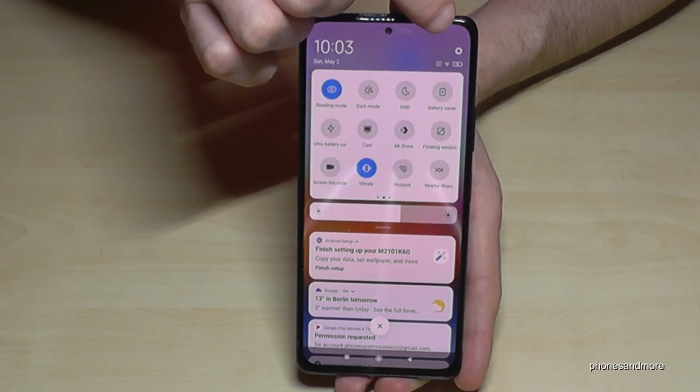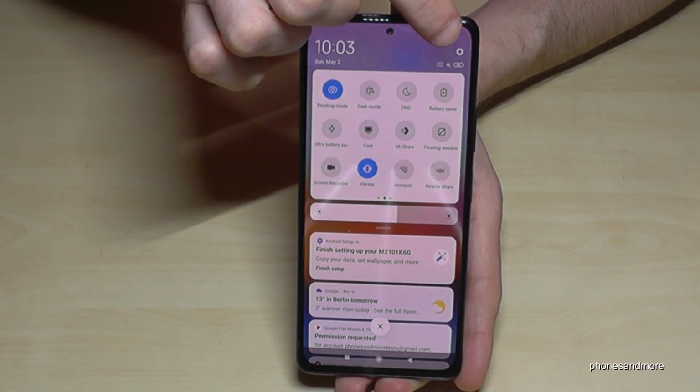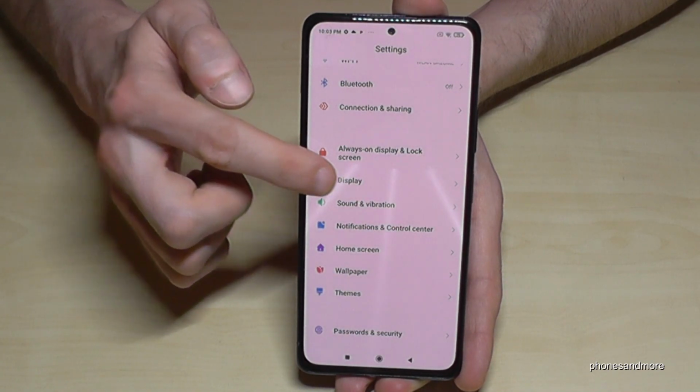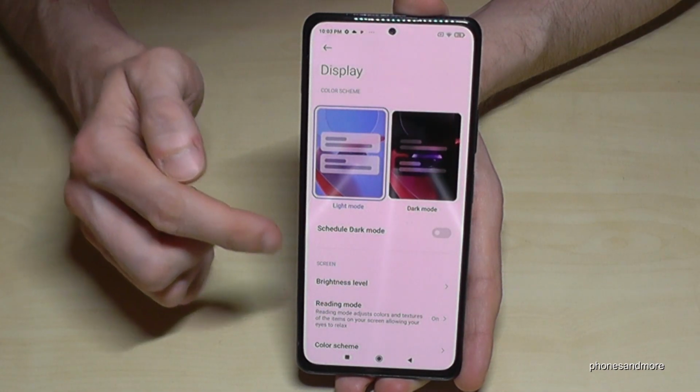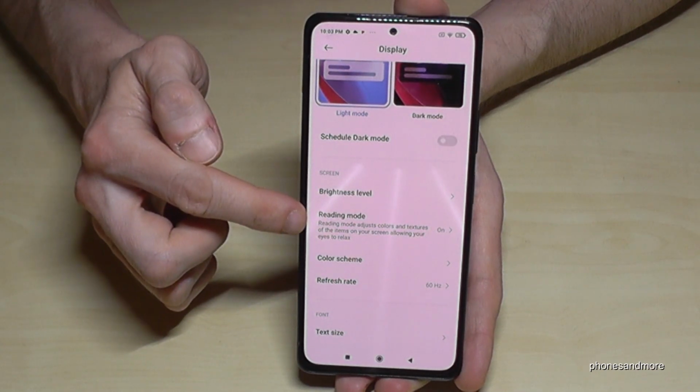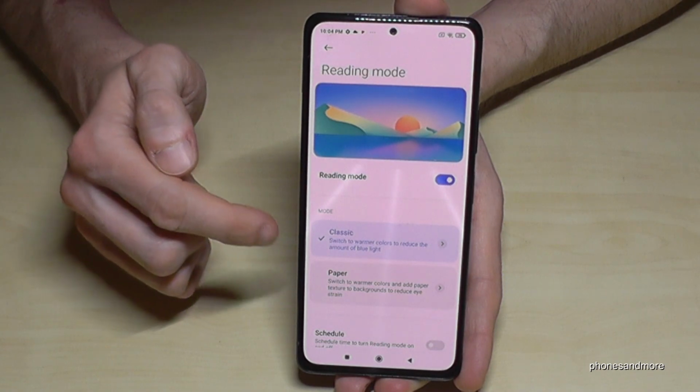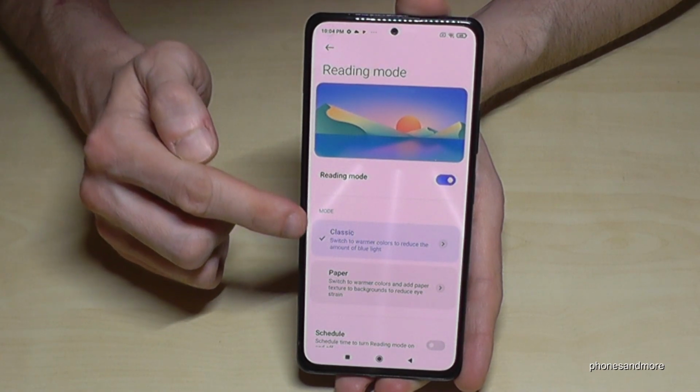Okay, and there's a way also to set up this feature. For that, we just go here to the settings here at the corner. The symbol for the settings. Then we go to the point display. And here we will have also the reading mode. And if you enter the reading mode, we can change also the classic one.